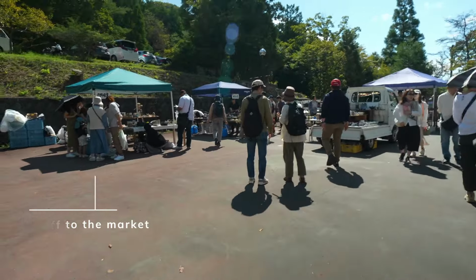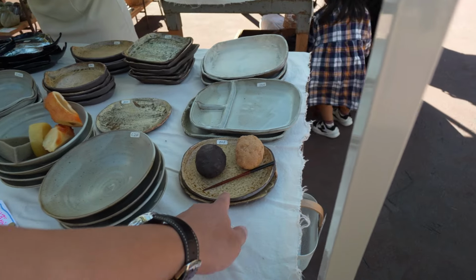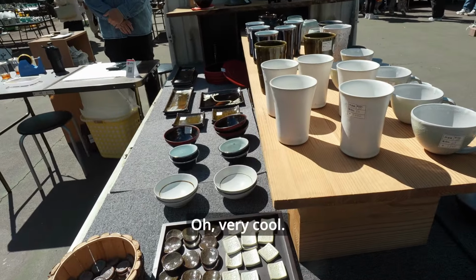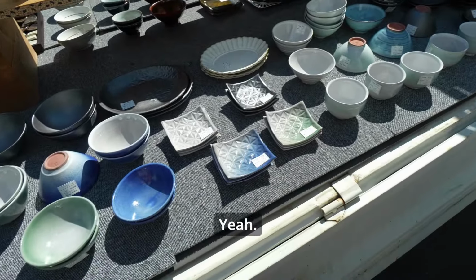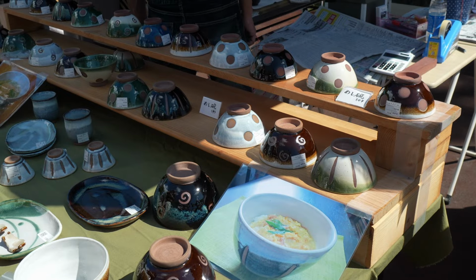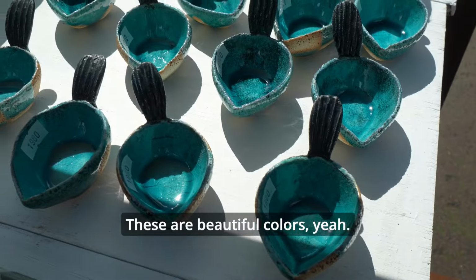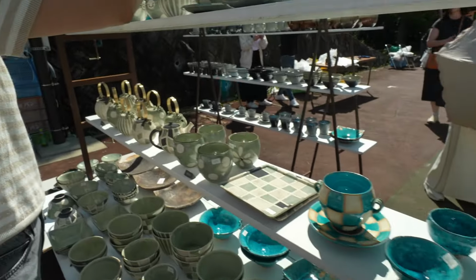Really happy people here today. So... Wow. Nice texture. Oh wow, put it in for chopsticks? Yeah. So a nice color, yeah. Oh, I like the texture here too. Wow, look at the textures here. Wow guys, look at the colors on these ones. These are beautiful colors here. Wow, it's really nice colors.